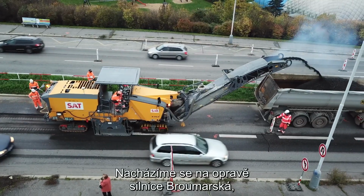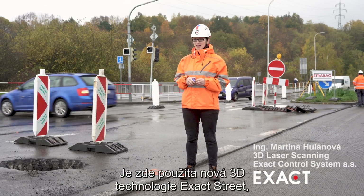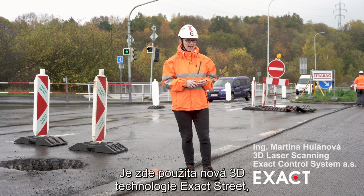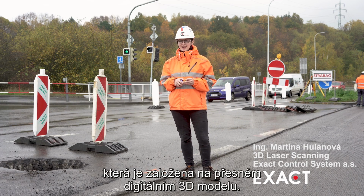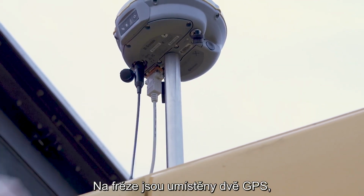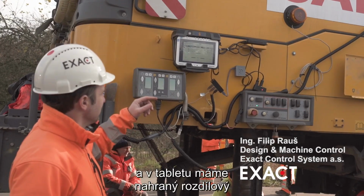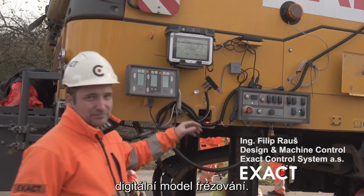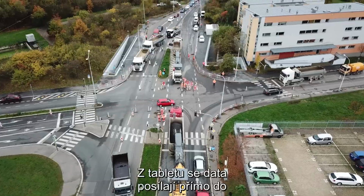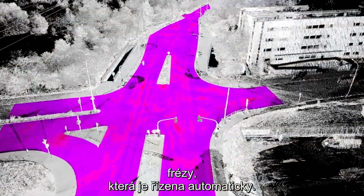We are located at Brumarska Road where the resurfacing is currently taking place. The milling is underway using our 3D technology called Exact Street, which is based on a precise and digital 3D model. There are two GPS devices placed on top, and that allows us to measure the exact position. We have uploaded a differential digital model of milling into this tablet. All of the data from our tablet goes straight into the milling machine, and it is then controlled automatically.